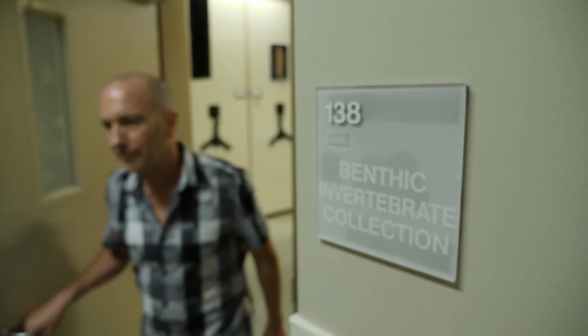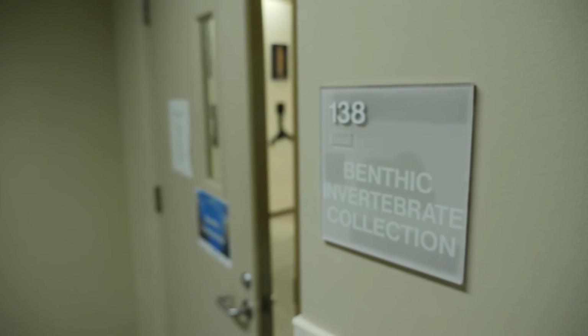My role as the curator for the benthic invertebrate collection is a temporary role, but I hope that the collection is a long-term entity that will continue as long as Scripps exists.